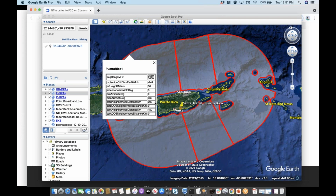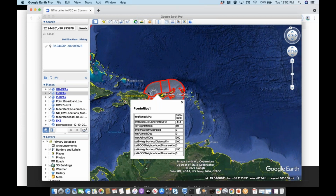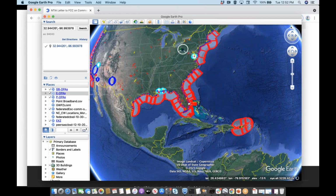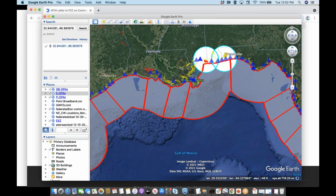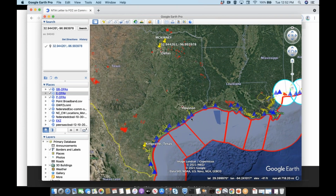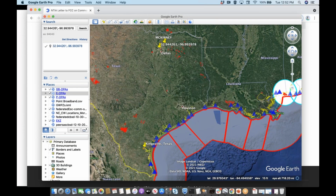If you load that KML file into Google Earth, you can get a display that shows you how far inland the DPA extends. For example, your DPA neighborhood for Cat B in Puerto Rico is 200 kilometers, so that's bigger than the whole island. But if you were to go around Texas, you had asked about Dallas. I don't think it'll go as far as Dallas, but if you're up here in East 24, you could go in 368 kilometers from here and possibly be affected.